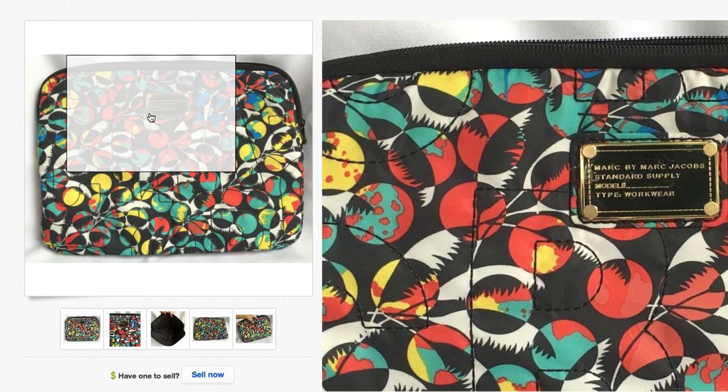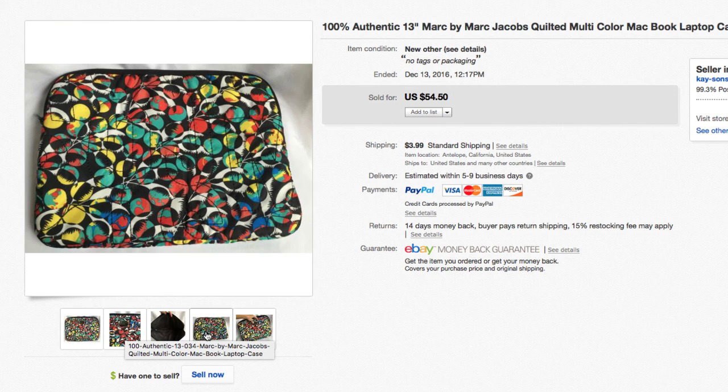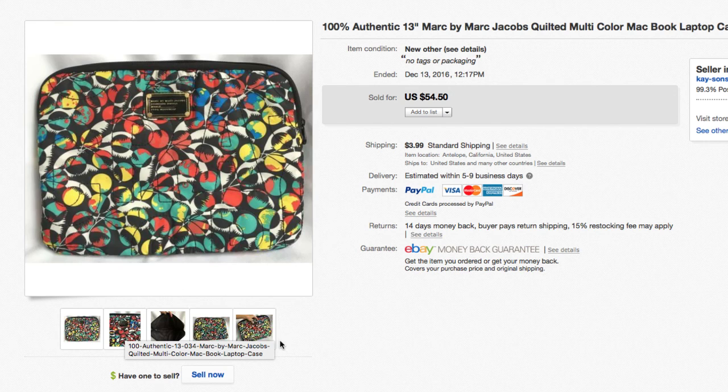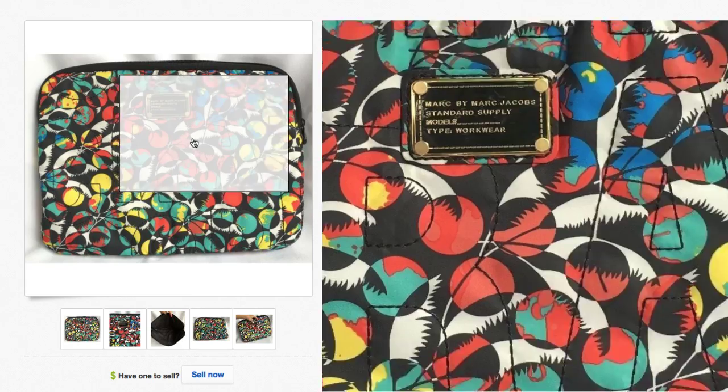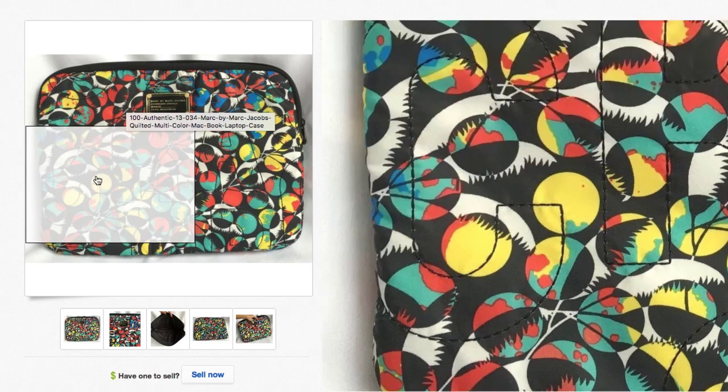Here's a Marc Jacobs laptop case. I got it for $3 and I took a best offer of $40. I was asking actually $54.50 because they do sell fairly high at the retail store, but I said that it was new because this thing had no wear, absolutely nowhere on it.